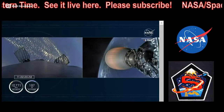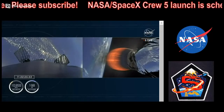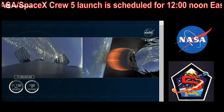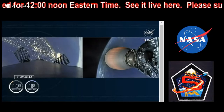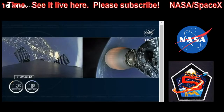First stage will be performing 2 separate burns, a re-entry burn where we reignite 3 of the Merlin M1D engines on the first stage. We ignite the center engine into radial engines to help slow it down as it re-enters the Earth's atmosphere. And then the second final burn, and that will be the landing burn on our drone ship.